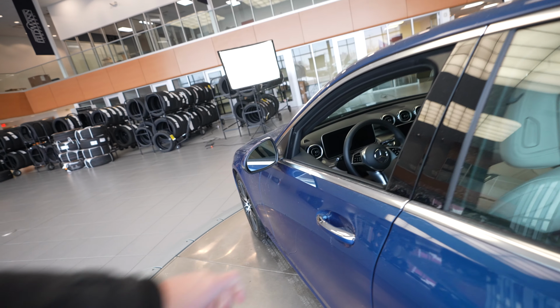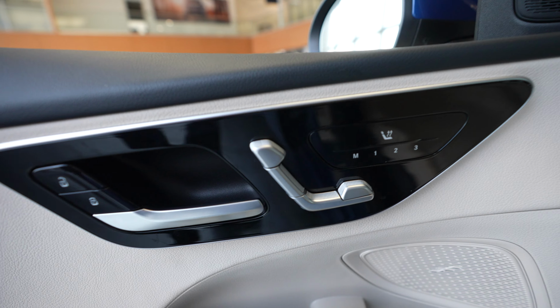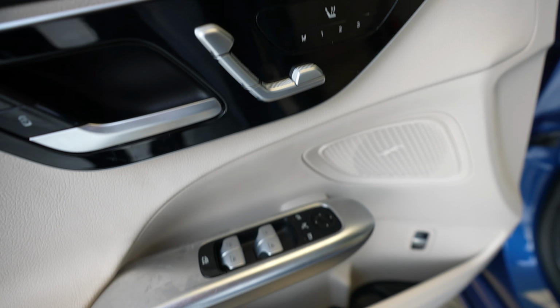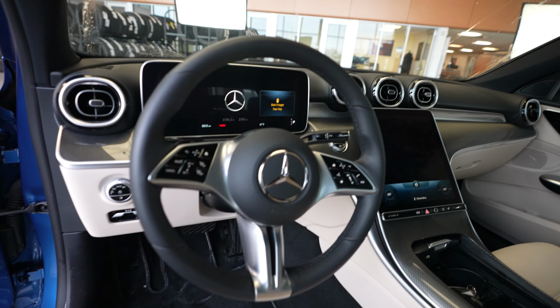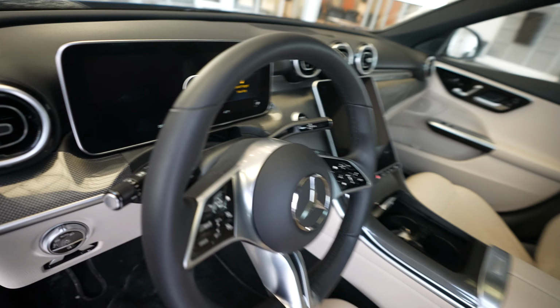Take a look at our driver's side next. So we've got power memory heated seats, both driver and passenger. You can see the seat controls here. Door controls right below. Driver's seat with lumbar support. Steering wheel. And we'll go ahead and hop inside.